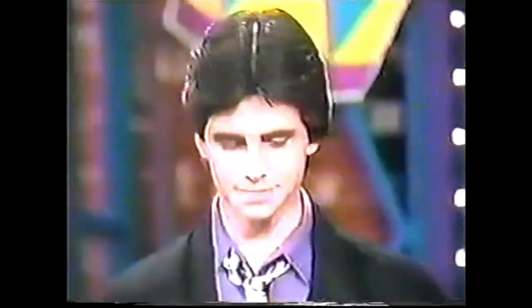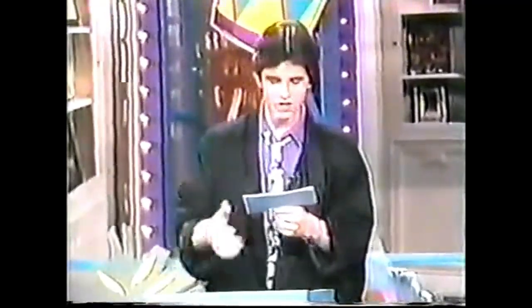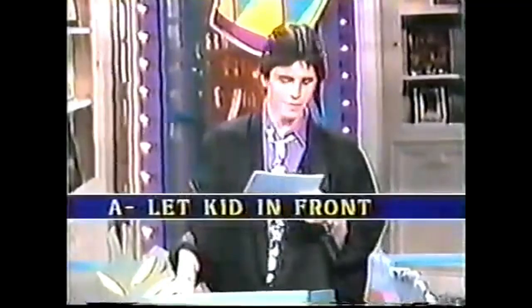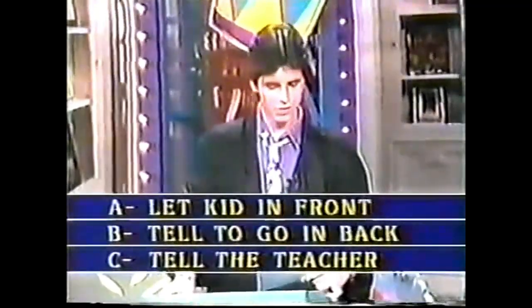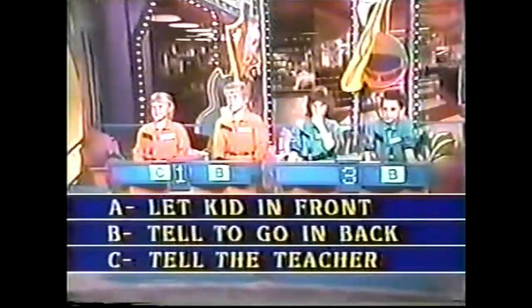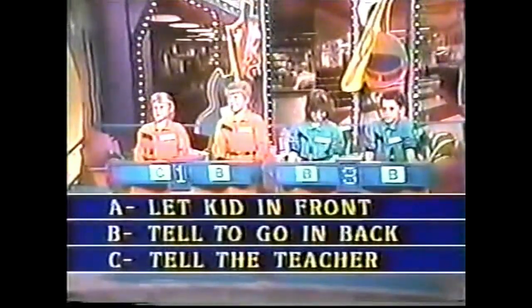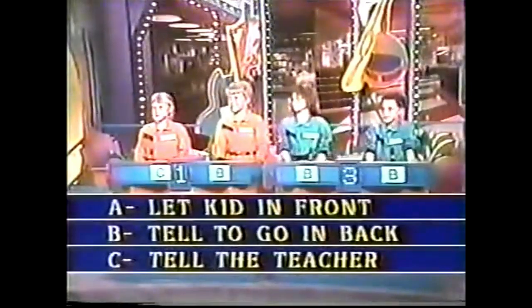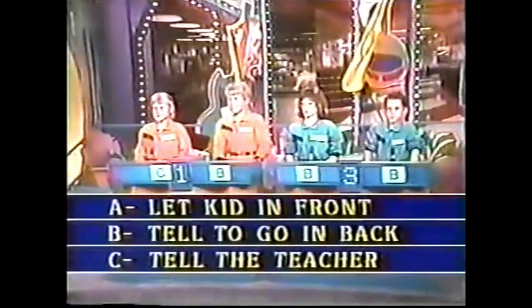Score is 3-1. We asked fourth graders what they would do if they were standing in the middle of a long line in the school cafeteria and a classmate tried to cut in front of them. Did most say that they would A, let the kid in front of them, B, tell them to go back to the end of the line, or C, tell the teacher? What would fourth graders do about line jumpers, guys? Ariel's thinking hard. We're waiting for her answer patiently. Oh, wow, you know, they're agreeing. Marion's the only one that says tell the teacher. The rest of them would tell them to go back to the end of the line. Let's see what the answer is.